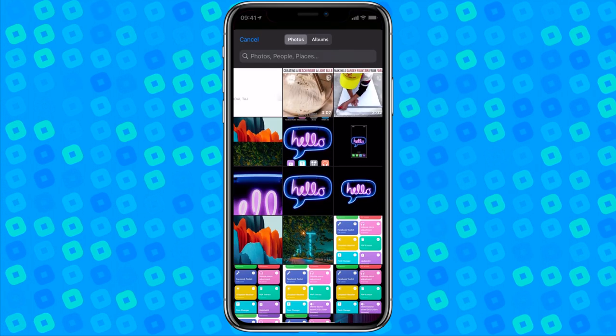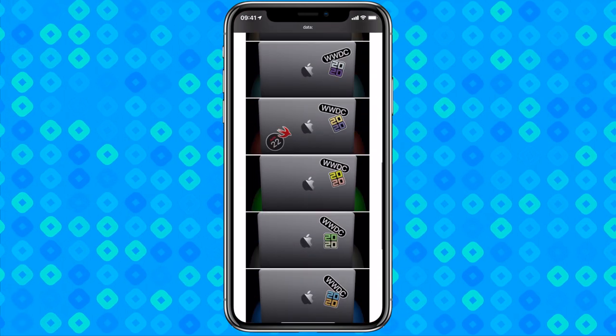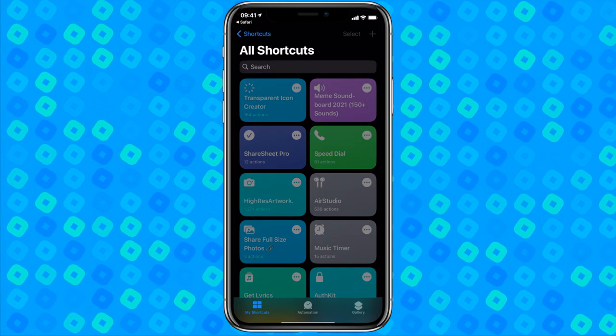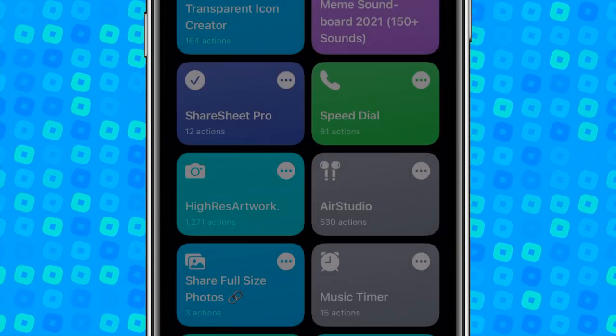Okay. From the Photos app, I'm going to select my Memoji. Choose one of the pictures you like. For example, I'll choose this one. This looks good. It's better to set it manually because automatic won't be that accurate. Set it accordingly. Okay, done.